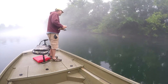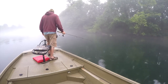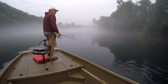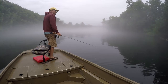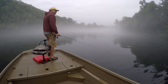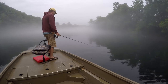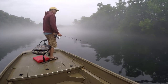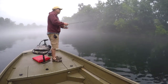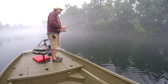Oh, right there at the boat. Yeah, I'll back out just a little bit. So 47 degrees is the water temp, which is higher than when it was a month ago when they kicked on the floodgates.